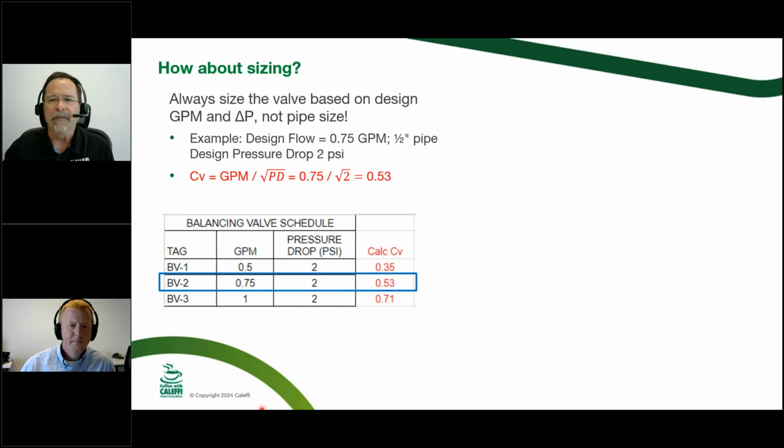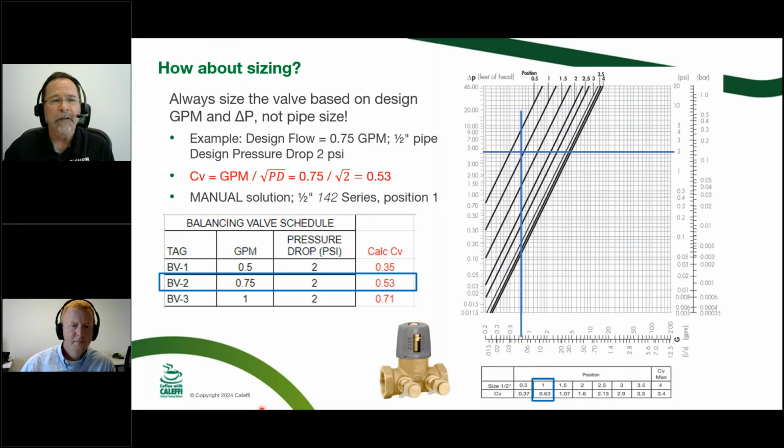So now we know what the CV of that balancing valve should be. So for a manual balancing valve, let's find an example. Here's one. This is a specific valve made by Caleffi, and here is the graph in the literature for that valve. So this is a flow characteristics chart. If you look along the bottom scale there, we have the 0.75 GPM, this blue line here that's going up. And then across the top here, we have the 2 PSI pressure drop. And you can see that if you buy this valve in the 1/2-inch size, if you look down below here, and you set the dial to 1, then the CV will be 0.63. And that's pretty close. So this valve would work for that application.